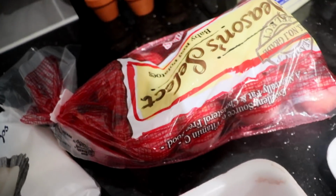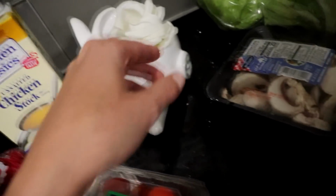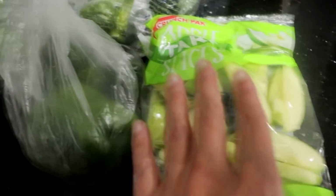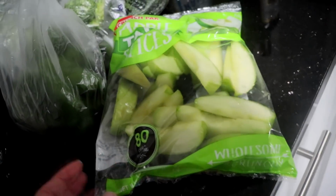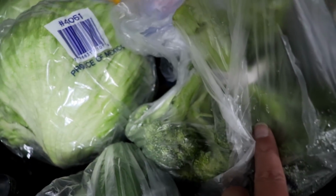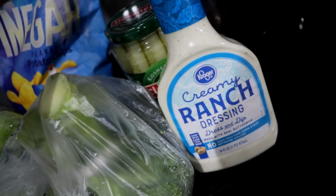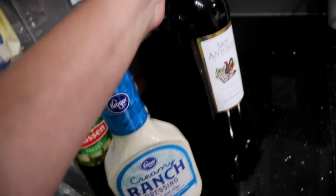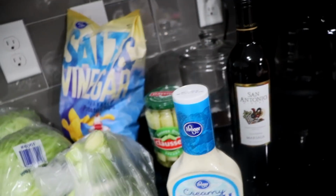We got some baby red potatoes, 2 packs of grape tomatoes, some chicken stock, some pre-sliced mushrooms, 2 heads of lettuce, some apple tart slices or tart apple slices. These are just green apples already sliced up. Got some green bell pepper, some broccoli that we're gonna be eating with this creamy ranch dressing. We got some pickles, salt and vinegar chips, and lastly we got some of this marsala cooking wine because I'm going to be making chicken marsala.